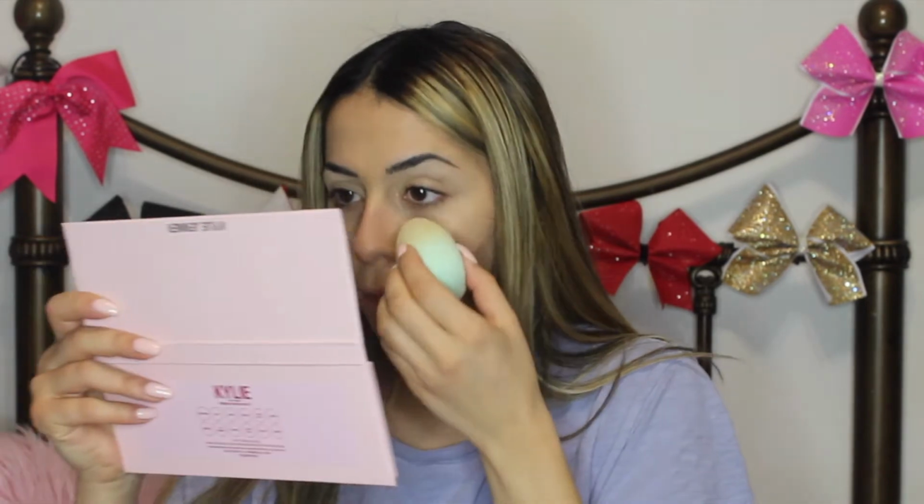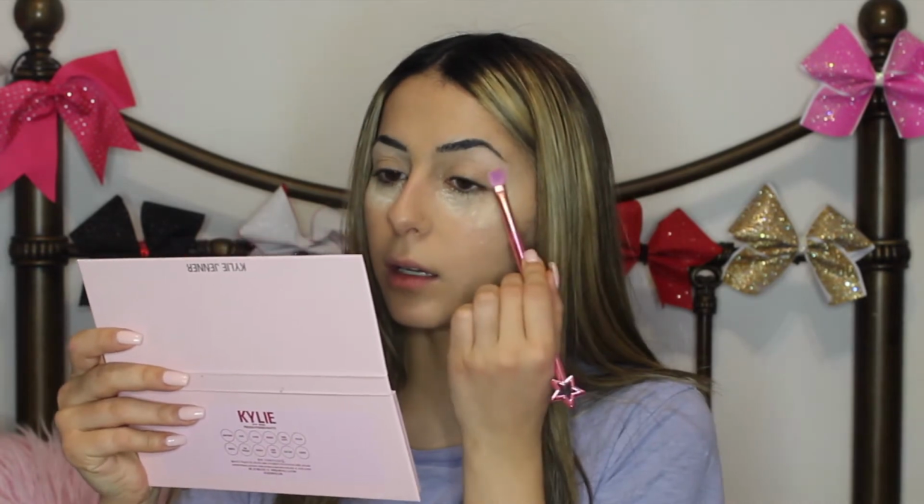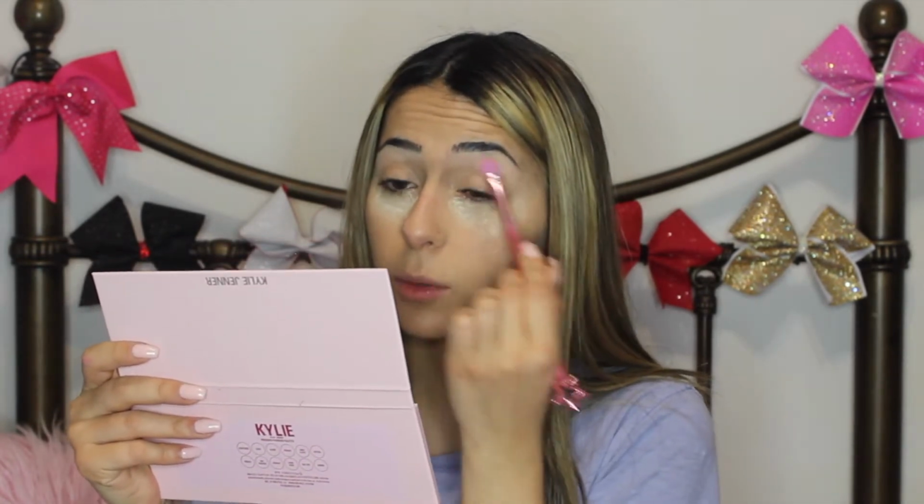And I'm going to go back to this beauty blender and I am going to set or bake a little bit, I guess, the under eyes while we do the eyeshadow. So the first shade I'm going to use is Canvas, and I'm going to use that to kind of set that concealer that we put on the eyes.